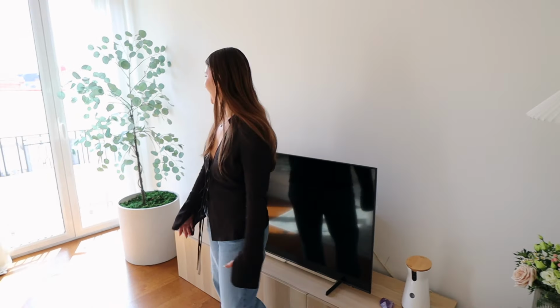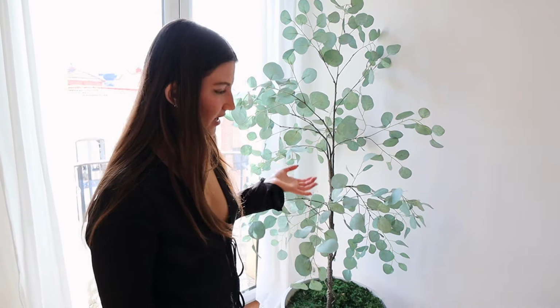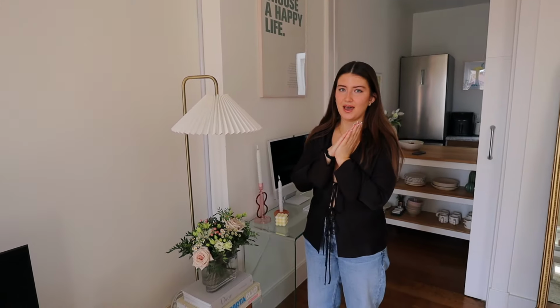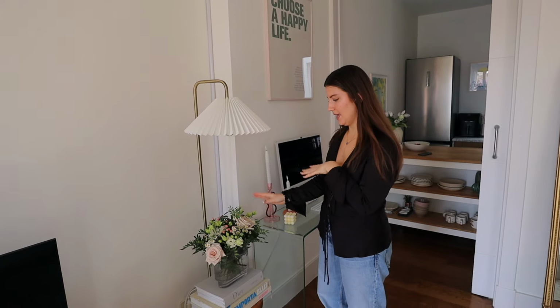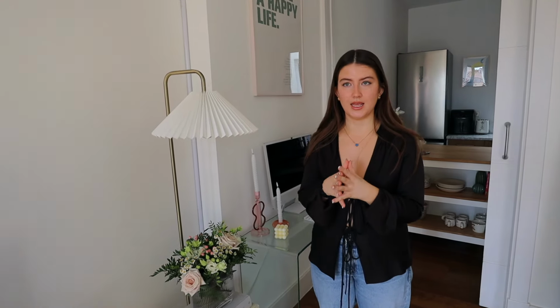And then this little fake, I think this is an olive tree plant or a eucalyptus or whatever. It's fake, obviously, but I think it just adds, again, I have a lot of fake plants in here because I can't keep them alive for long enough, and I just don't want that responsibility. That being said, I do have always fresh flowers here because I just love how they smell, and I think they add a little something extra to the home.